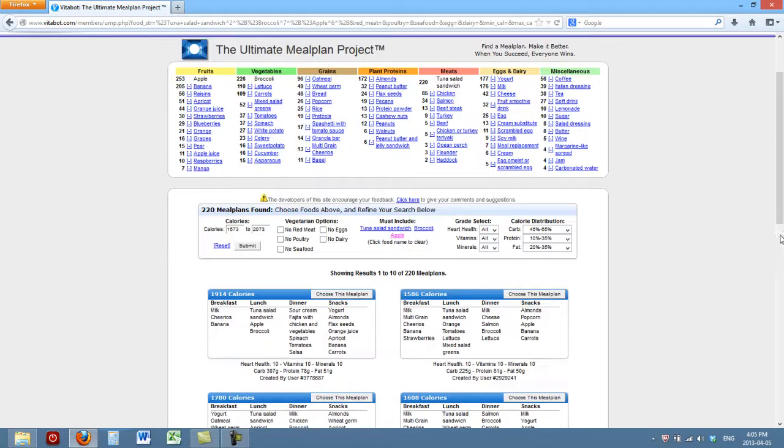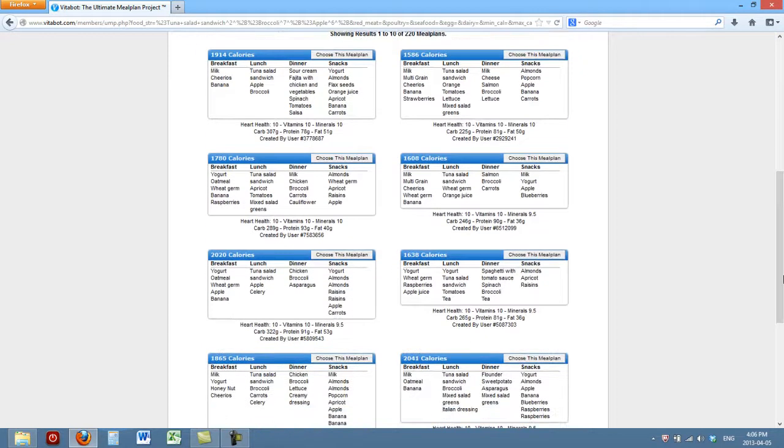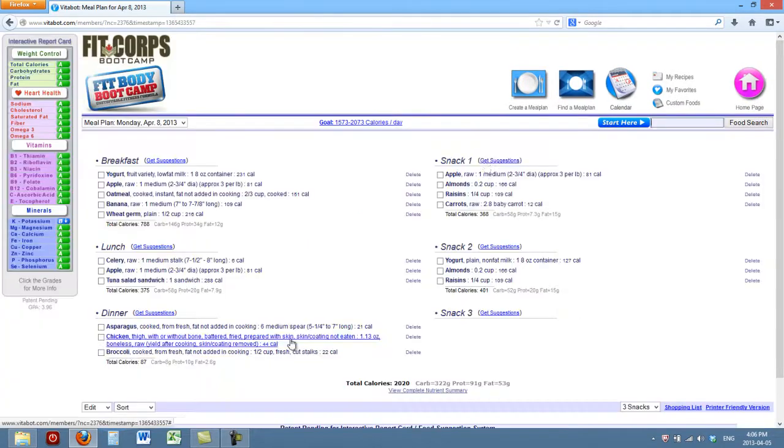We have 220 meals. We're going to shoot down here just a little bit. Is there anything that jumps off the page in the first 8 there that you might not want or that would seem very easy to do? Here's asparagus hidden in there, some cauliflower. Oh, cool. Asparagus is great. Okay, so let's choose this meal plan. Let's go to this next week. We're going to add that to Monday. Perfect. You can see here, potassium's a little bit low for that day. Not a big deal.